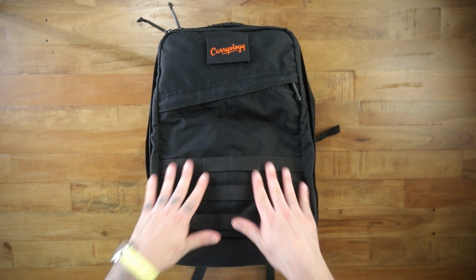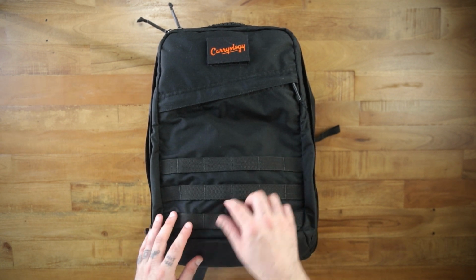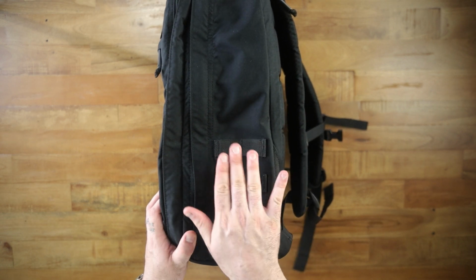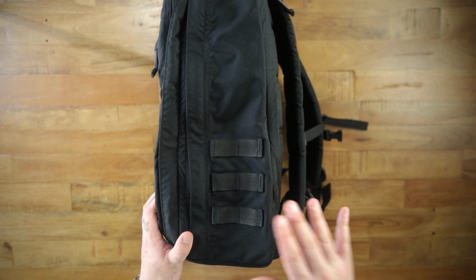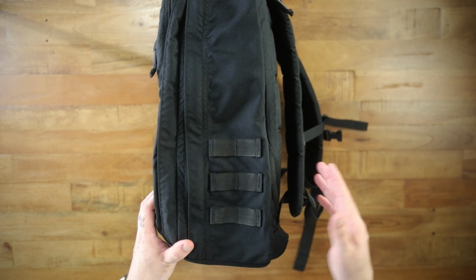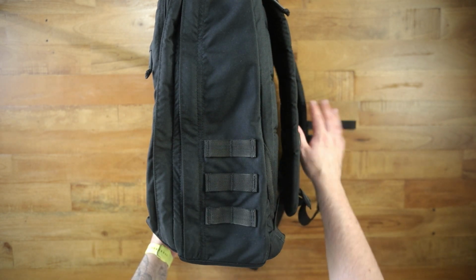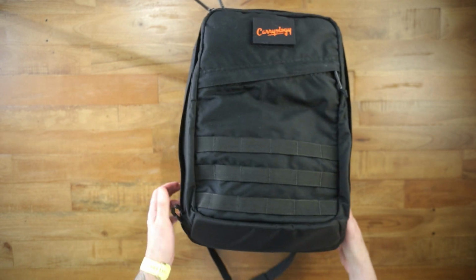So there are these PALS webbing loops here. There are 3 rows of them. There is PALS webbing on the side here. You could use this to attach like a water bottle or the hip belt. I do have the hip belt. It is actually quite comfortable. Helps if you're carrying a lot of weight. 26L, you probably don't need it, but it is attachable and it fits very nicely if you need it.